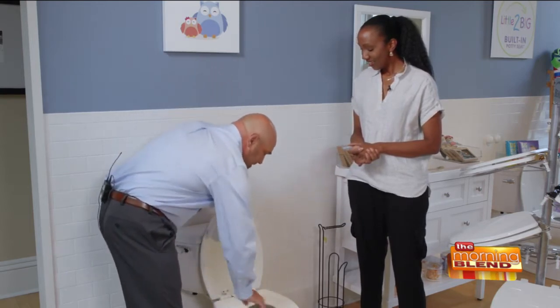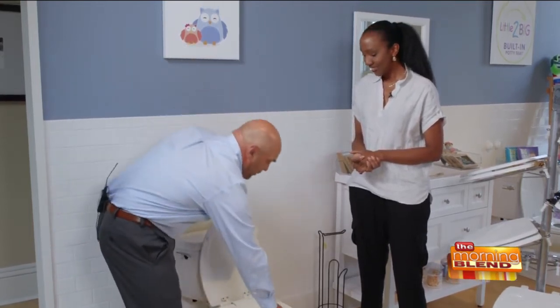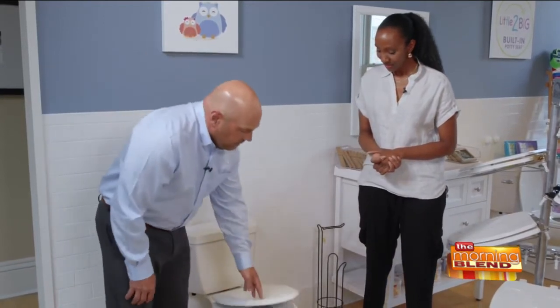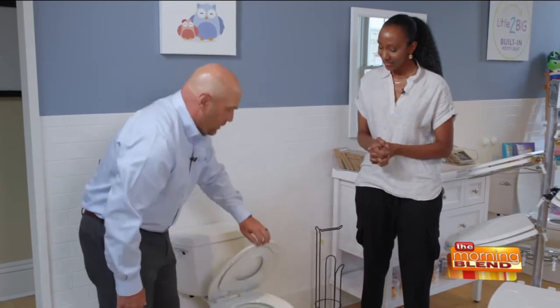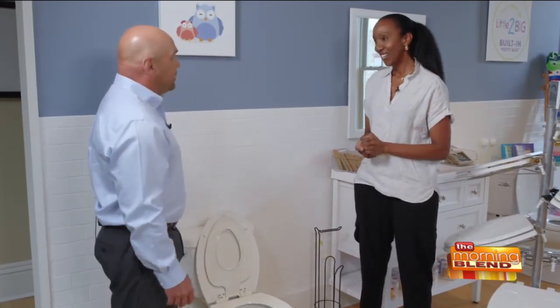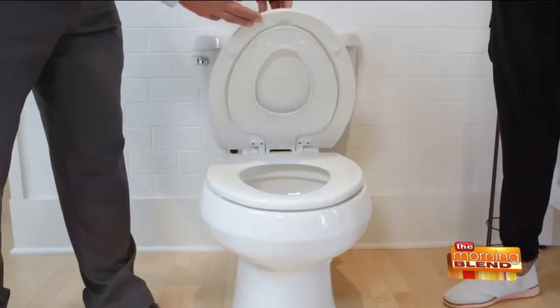When it's on the seat, it cannot come off when it's down. Yeah. When you lower your seat, when your toddler is done, it automatically latches to the top of the lid. Next person needs to use it, whether it's adult, whether you're entertaining, it's always functional and always out of the way until your toddler needs to use it.